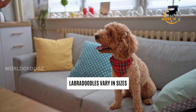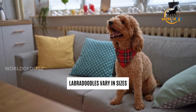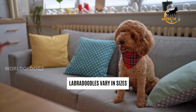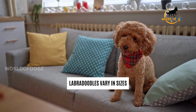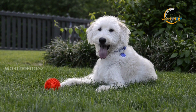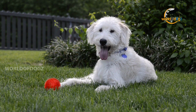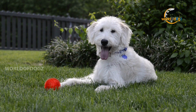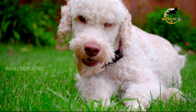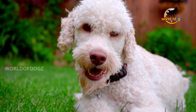Number 1. Labradoodles can vary in sizes. While it is true that most Labradoodles are a crossbreed of a Labrador and a standard poodle, some breeders also use miniature and toy poodles for the Labrador-Poodle mix. A Labrador plus standard poodle can be 21 to 24 inches while a Labrador plus miniature poodle mix can be 17 to 20 inches. Labrador plus toy poodle mix can result in 14 to 16 inches in height.